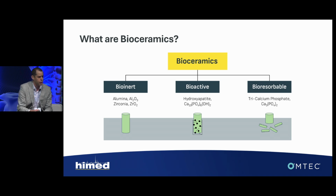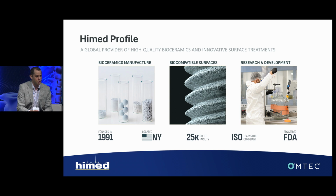You see throughout the floor today a lot of implants, for example, that are hydroxyapatite coated. A bioresorbable implant is one that will resorb in the body over time. There's a quicker resorption rate. Oftentimes tricalcium phosphate is the material of choice here. This is a material that will resorb traditionally on the order of months, by comparison to a significantly longer time for hydroxyapatite coating. So specifically for today's conversation, I'm going to be focusing on a bioactive hydroxyapatite and a bioresorbable tricalcium phosphate. Now that we've set the ground rules, we're going to begin in a more formal manner introducing HiMed. HiMed is a global provider of high quality bioceramics and innovative surface treatments.